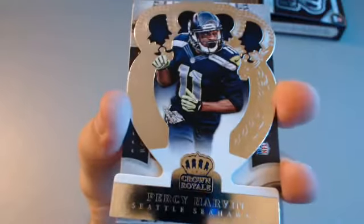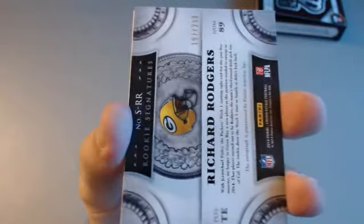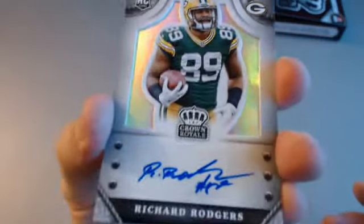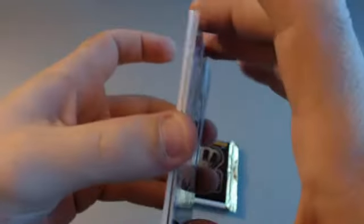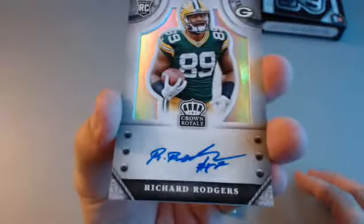Yeah, Mr. Alfred Morris. Old Percy. And the hit will be a Richard Rodgers, numbered 197 of 299 for the Packers. Welcome to us, man. Nice rookie auto. That is a rookie I have not seen much in 14. His autographs must be few and far in between as well. Tight end. Absolutely, nice hit, sir. There you go, man.